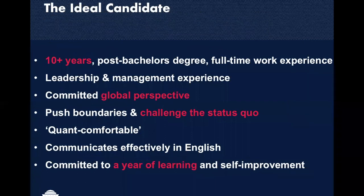We are also looking for evidence of leadership and management experience. That would be examples of situations where you've led teams, where you've had direct reports, possibly where you're managing multiple teams. We're looking for you to have experience in leadership skills so that you can bring those experiences to the classroom to create a more dynamic learning environment.